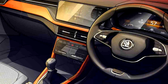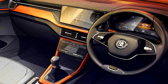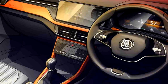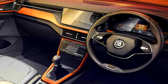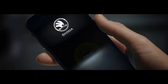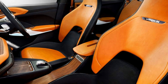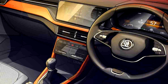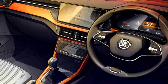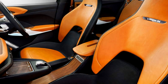In terms of interior, the SUV gets an airy cabin with a power telescopic steering wheel with steering-mounted controls, a 10-inch touchscreen infotainment system with Apple CarPlay and Android Auto, a semi-digital instrument cluster, wireless mirror link, a 7-speaker music system, ventilated front seats, auto-dimming IRVMs, rear AC vents, cruise control, ambient lighting, a panoramic sunroof and bigger boot space.